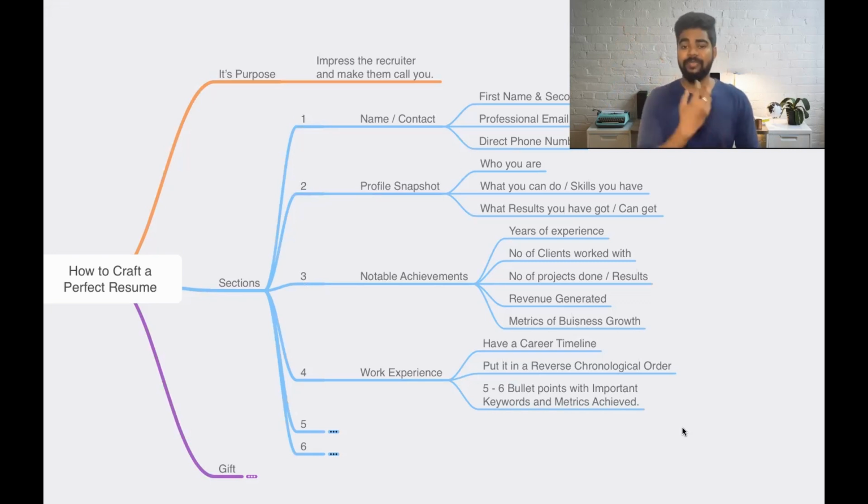Third thing, you need to come up with 5 to 6 specific bullet points with proper keywords and metrics that you have achieved. Because people will not read each and every word in your resume. And most importantly, in your work experience, they don't read through it. They just glance through your profile. They need to find the right keywords, whether that person has done this or not, and they want to see what all the things are that he has achieved. So add a few numbers, a few metrics, 5 bullet points, more specific keywords, more specific metrics, which will make you look better.